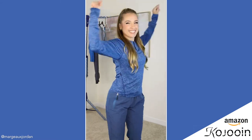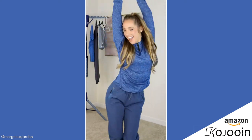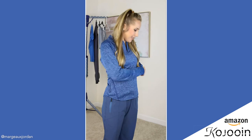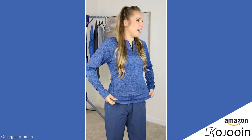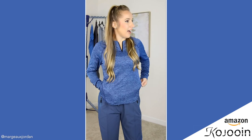I paired it with the blue pants. I thought it might match a little bit better, but blue goes with literally everything. What I also like, wait a second, another pocket. These hidden pockets. Kojooin knows where to put the pockets. I didn't even see them. Most times when you have shirts like these, the pockets are really bulky. This just blends right in. And I have a pocket.